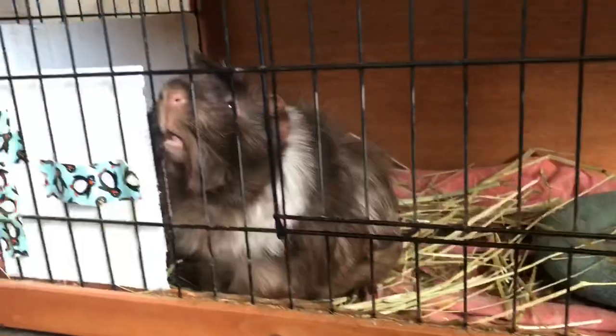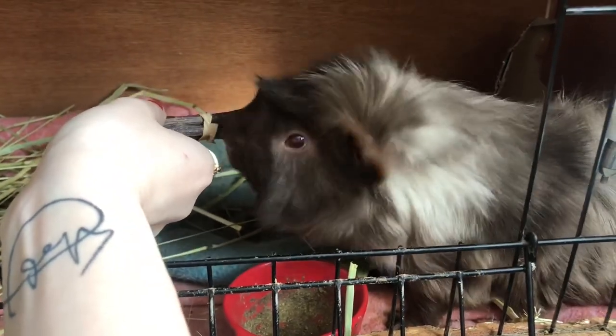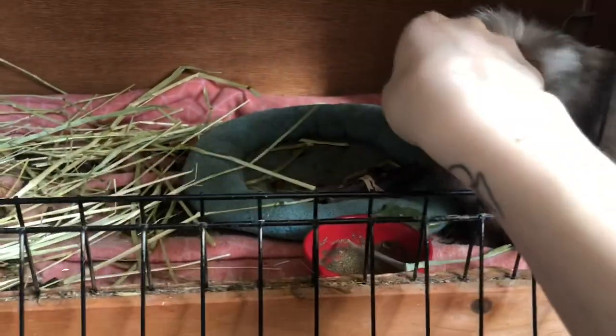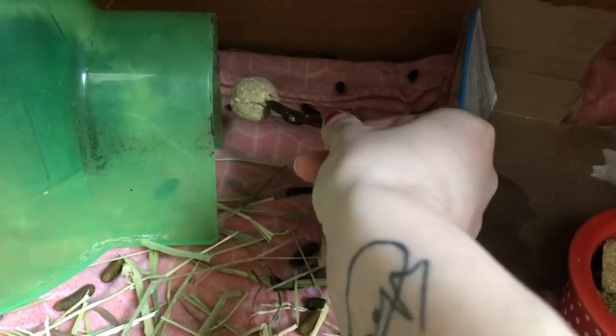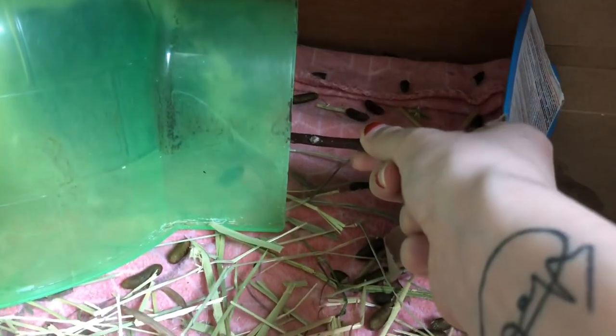There you go, Boris. Hello, Boris. He's big, so he can have a stack of apple sticks. I think you're supposed to leave them like that. Good boy. Are you friendly today? Enjoy. And Ponyo hiding in his hut. Let's see if he will take it. He's a bit more shy, so I'll just leave that there.